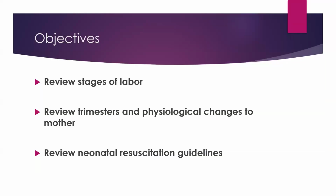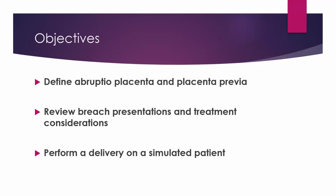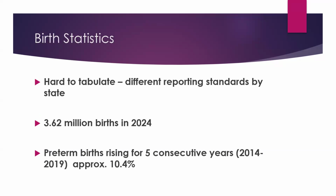So we're going to talk about our different stages of labor. We're going to talk about the trimesters and physiological changes to the mom. We'll talk about our neonatal resuscitation guidelines, what we're aiming to do. We're going to talk about abruptio and placenta previa and define what those terms are. We're going to talk about breech presentations and treatment considerations. And then at the end of this, we'll walk through performing a delivery on a simulated patient, what we want to see done.